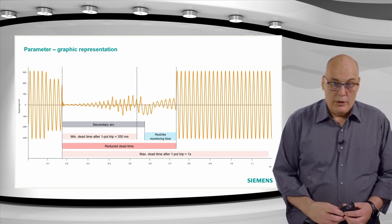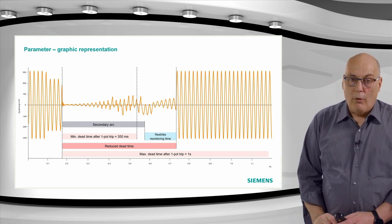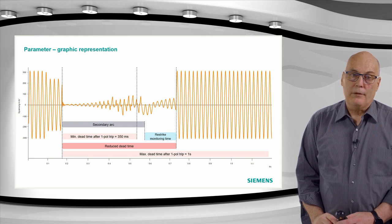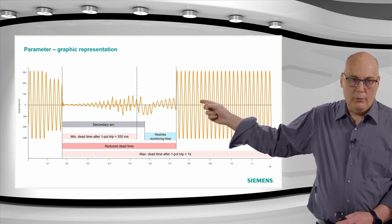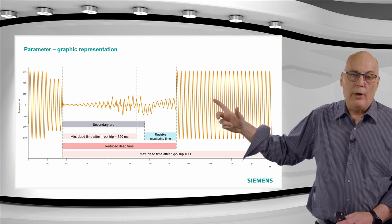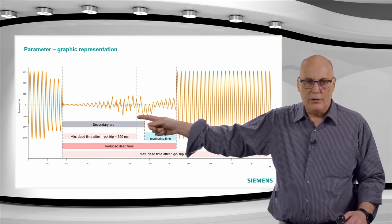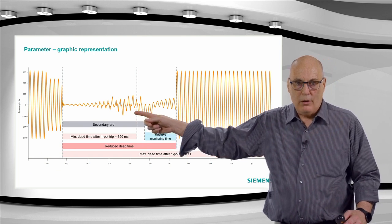Some graphs are always more interesting than a picture. Here you can see a nice large diagram of the voltage, only the voltage now. Starting on the left, you can see the pre-fault condition, then the drop of the voltage under the fault condition, then the breaker opens and the secondary arc lasts up to this dotted line. And you can see the transition here from the secondary arc to this one.